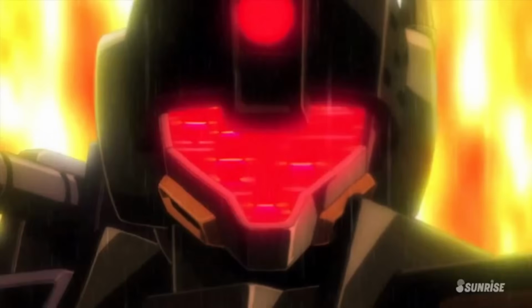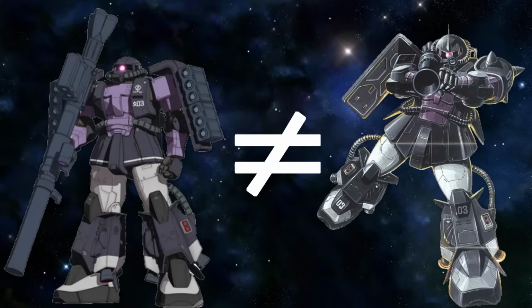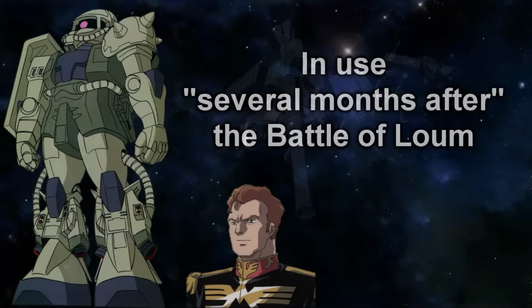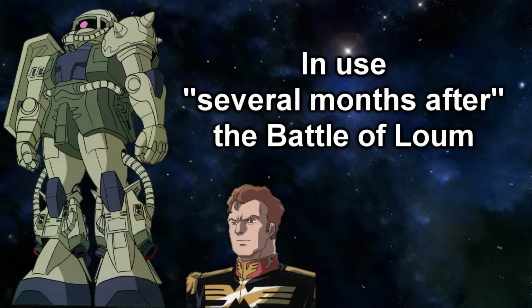And to really wrap things up then, I want to talk about the timeline of events for the mainline Zaku 2 High Mobility type, because as you may or may not know, the timeline varies quite a bit with that of the High Mobility type from the origin. In the mainline, there were no High Mobility types present at the Battle of Loom, and in fact, the earliest mention I could find was of an R1 being used by Brenneth Oggs several months after the Battle of Loom.